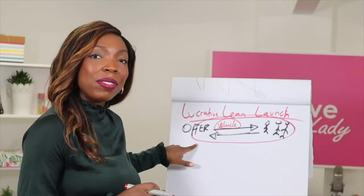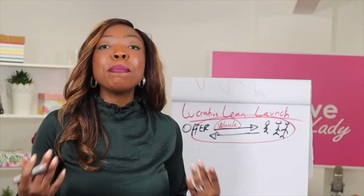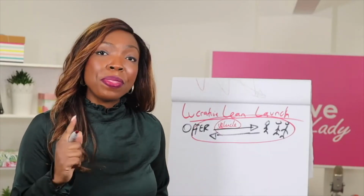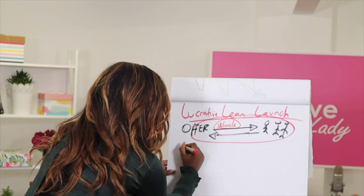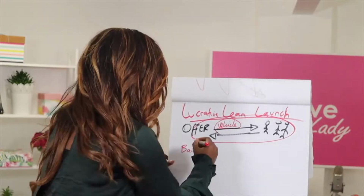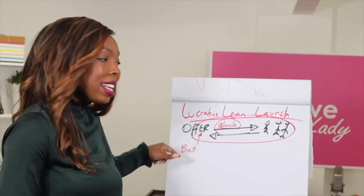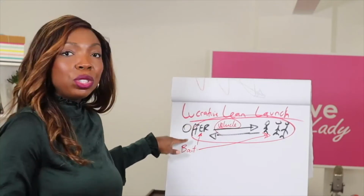So earlier we talked about the offer. So now let's imagine, because I don't know where you are in your business, I'm going to imagine that you have an offer. When you have an offer, the most important thing you need to start thinking about is a bait. What is the bait? What is the bait for this offer? What is the bait that your ideal clients will see that will draw them to this offer?